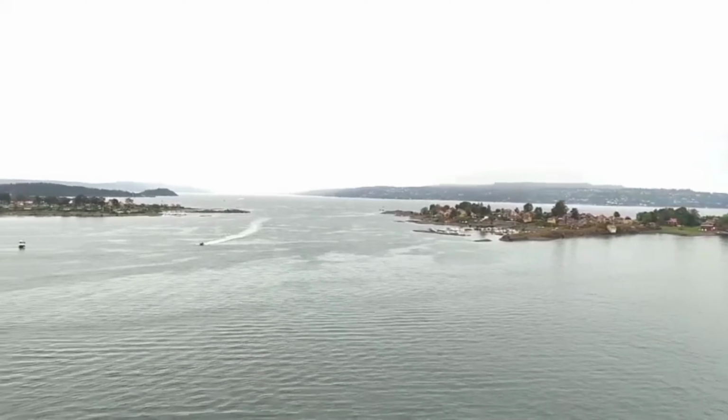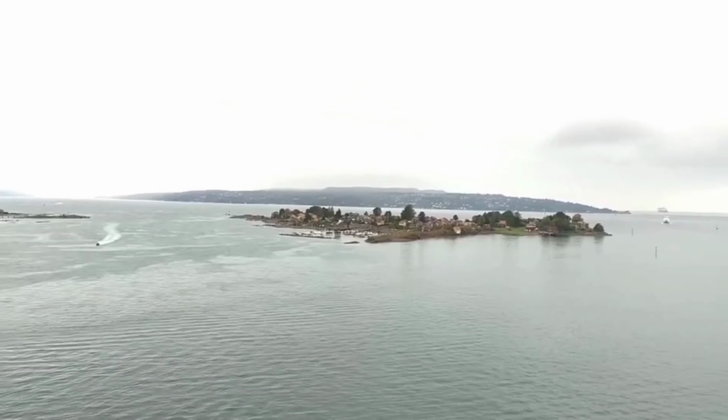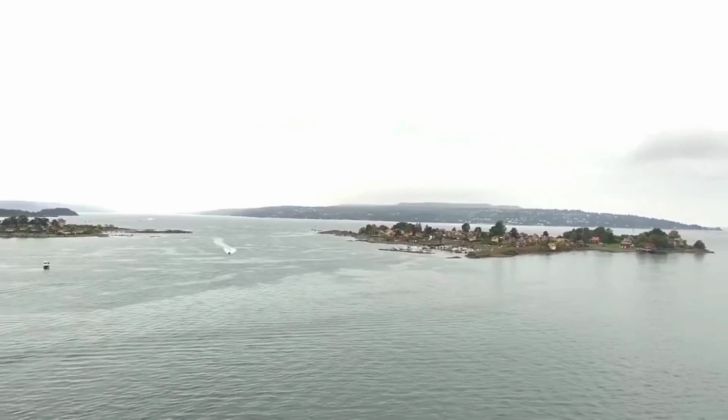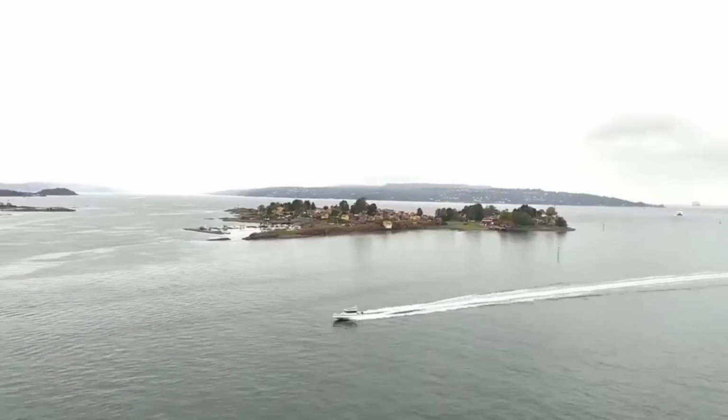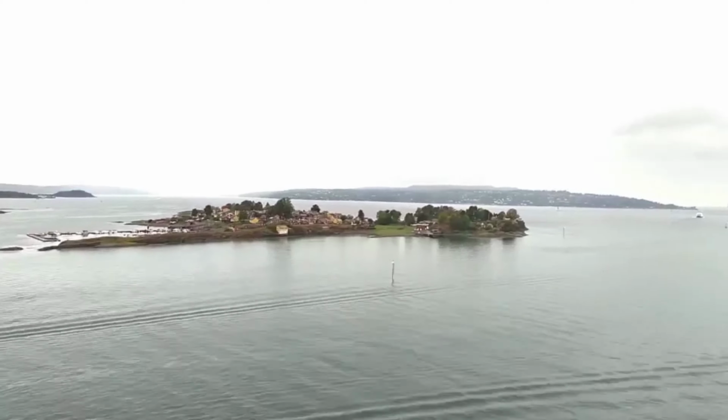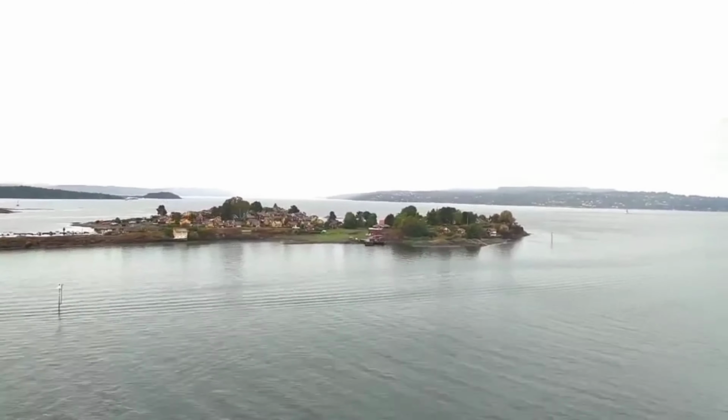Do you know that Norway has approximately 50,000 coastal islands, and out of which only 2,000 islands are inhabited? Norway is one of Europe's most mountainous countries, with large areas dominated by Scandinavian mountains.